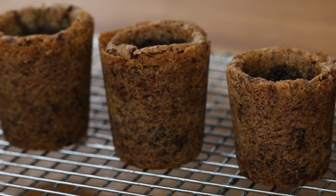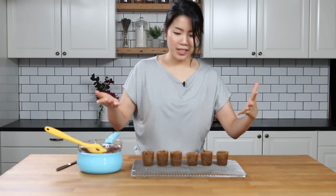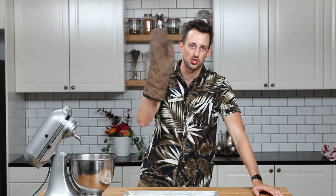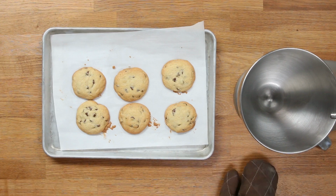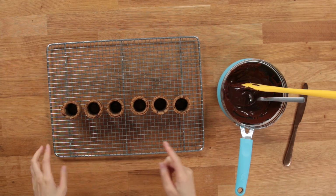They don't look exactly identical, but you can see that they are cup shapes. I've never done this before, so I'm just glad that it looks like a cup shape. I'm pretty pleased with how these look. If you asked me to draw a picture of a chocolate chip cookie, this is pretty close. I'm just gonna coat the insides with chocolate because, again, extra chocolate is always great, but also it helps the milk from kind of soaking too much into the cookie and making it overly soggy.